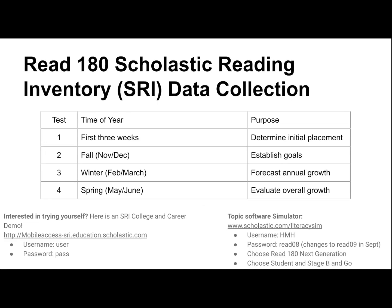If you're interested in looking at this yourself, there is a link here that you can use, and that's the username and password. If you're interested in looking at the software that the students do on their iPads or the computers, there's a website for that also. I'm guessing that the password is probably going to be read10 when September hits, and so we'll just kind of have to play around with that. These links are available on Schoology. I put the presentation on Schoology so that you can access it there.